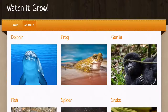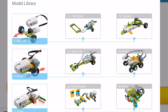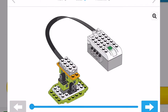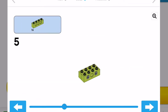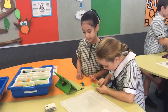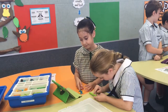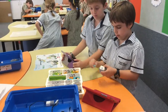The team selected an animal from a list of 10 animals. These animals were chosen as there was some support for constructing models of these animals within the WeDo app. After choosing an animal, the students constructed the basic mechanism according to the directions within the app. Once they had constructed the mechanism and built the code to control its movement, they used the images within the app and their own creative thinking to transform the basic robot into an animal.